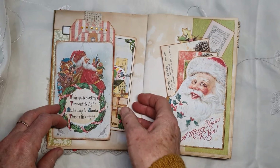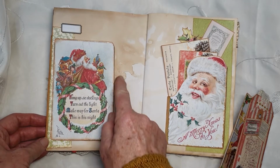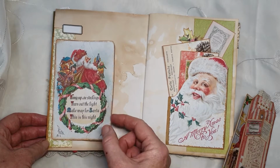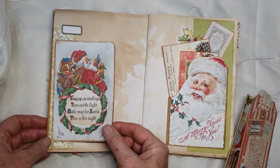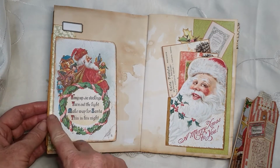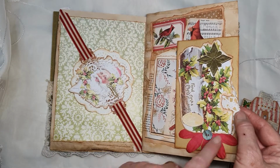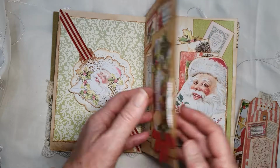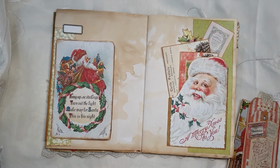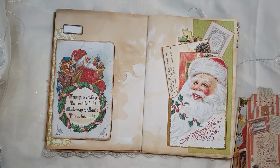And then on the other side, I used another one of those cards. I backed it, not that you can really use it easily to journal on, but just to make it more sturdy, used another bit of craft paper behind that, which also then covers the flap of that envelope from a previous day. Just thought it looked nicer to cover that. Put just a little label there, which I might put a number or something into. Sorry, my voice is going.